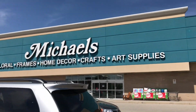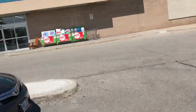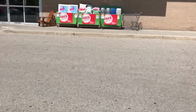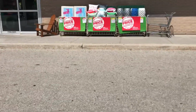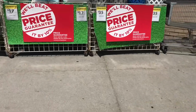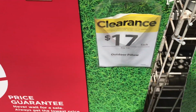Michael's is having their clearance time of the year. I'm not quite sure if it's semi-annual. I don't think so, but I just want to go on and see if any of their summer decor is on sale. Out here you can already see that they have some of their pillows on for $17.